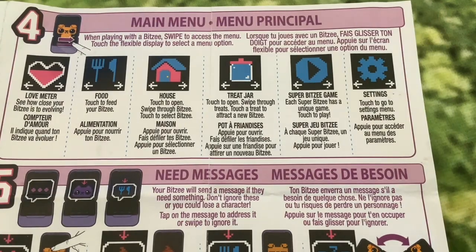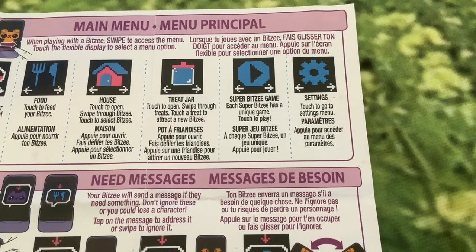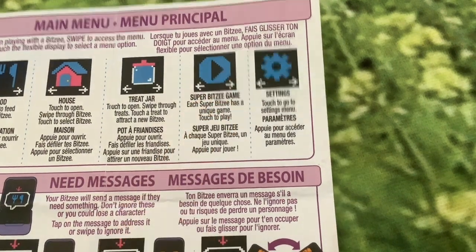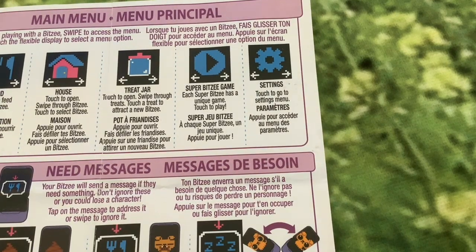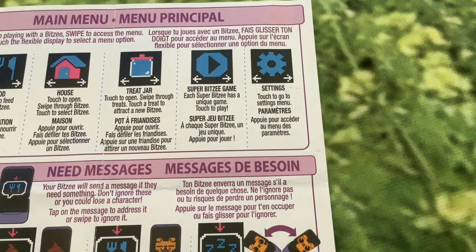You've got the house. This houses all your different pets. You touch it open and then you can choose which pet you're going to play with. You've got the treat jar, so you can see which treats you've got and choose which treat you want to use depending on what animal you want to attract. And then you've got this symbol, which is to select the Bitzee games for each pet. And you've got this symbol for altering settings.